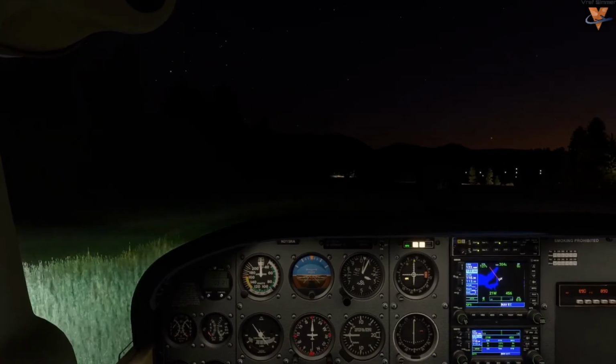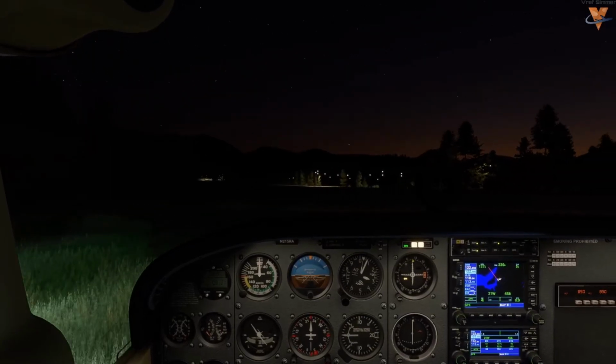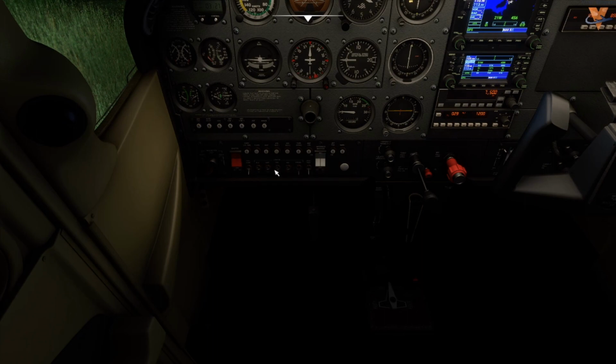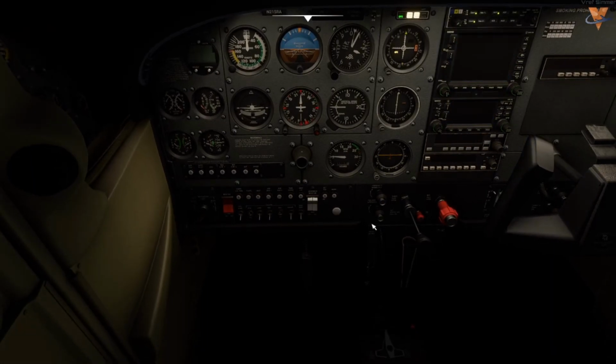And we'll just park over here in the grass. And I think we'll be good to go. Get a nice view of the sunset out over the mountains in the Pacific there. Set our parking brake. And we don't need the strobe, we don't need the landing light or taxi light anymore. I'm going to go ahead and shut us down.